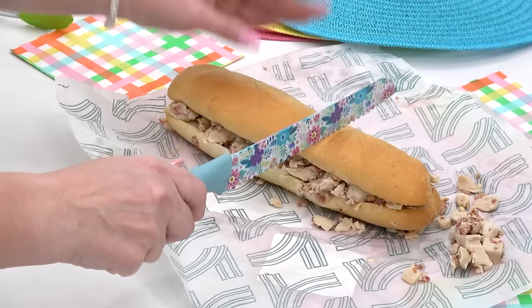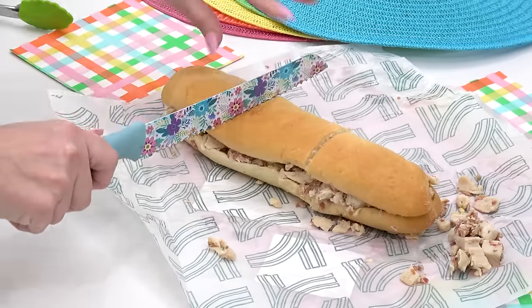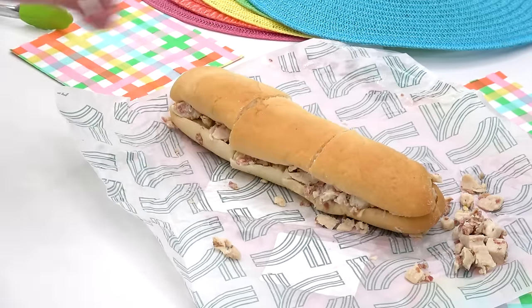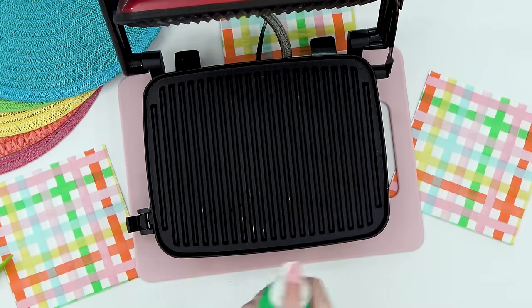I'm going to start by just cutting it into smaller sections, and then I'm going to use my panini press to grill the sandwich. My goal is to get this nice and hot and crispy. After all, Mackenzie's theme for her lunch is hot lunch, so I got to make sure that this has plenty of hot foods.